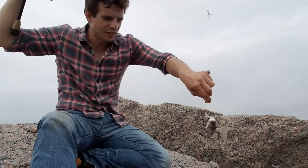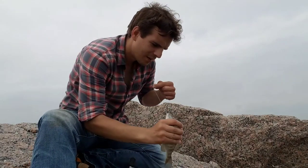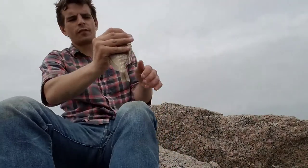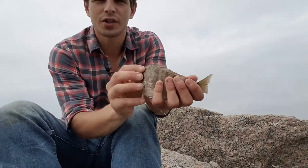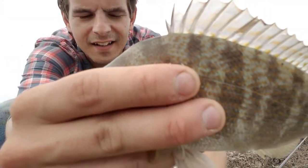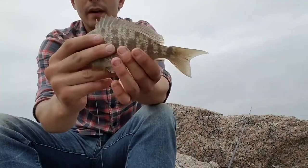Well guys, I started to reel in and I didn't even realize it, but I had a fish on the line. You took that hook deep, but we can get it out. This is what is referred to as a piggy perch. And you can hear why, because he makes pig noises. Anyway, really lovely animal.